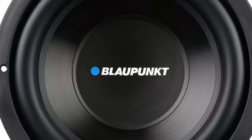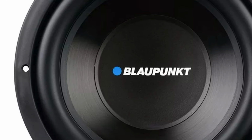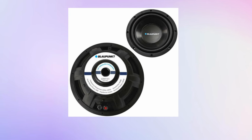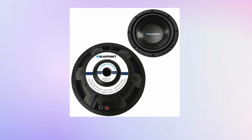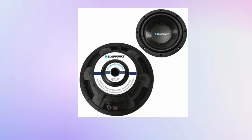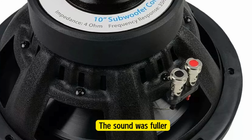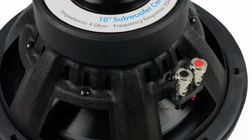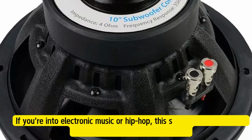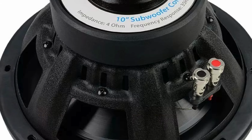Number 4, BLAUPUNKT GBW101. Moving on to number 4, we've got the BLAUPUNKT 10-inch GBW101. With 600 watts of power, this sub definitely brings a bit more muscle to the table than the Kicker. BLAUPUNKT is a trusted brand in car audio, and I was impressed with the bass clarity on this one. The sound was fuller, and you could really feel it in the lower frequencies. If you're into electronic music or hip-hop, this subwoofer will give you a much more immersive experience.